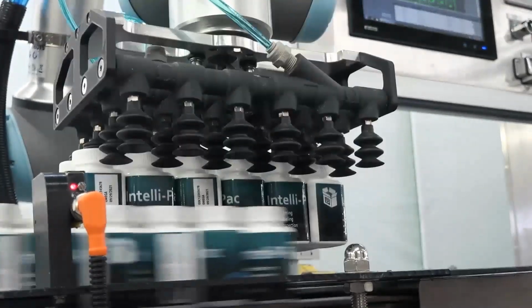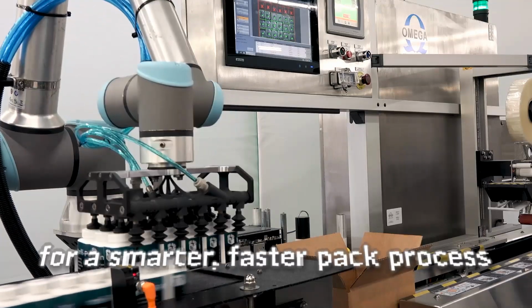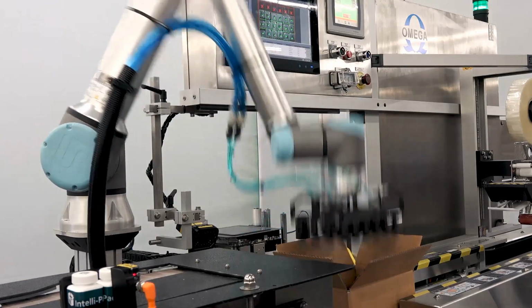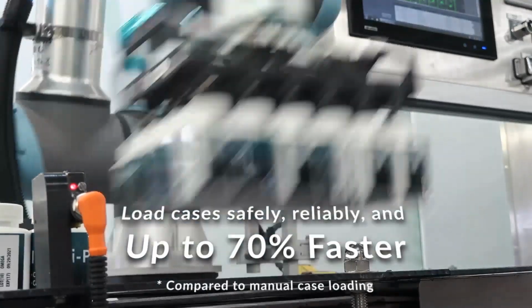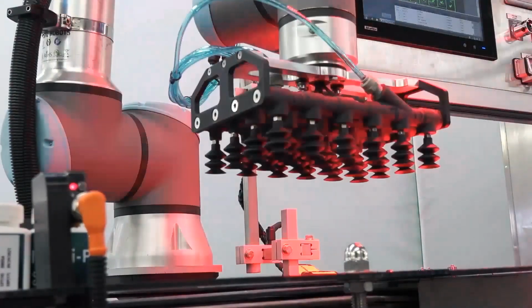So this machine here is our IntelliPack semi-automatic case packer. At the end of a packaging line, the finished retail component, it could be a plastic bottle, it could be a glass jar, it could be a pouch, it could be a carton, it could be a lot of different things that you might buy on a pharmacy store shelf or behind the pharmacy.